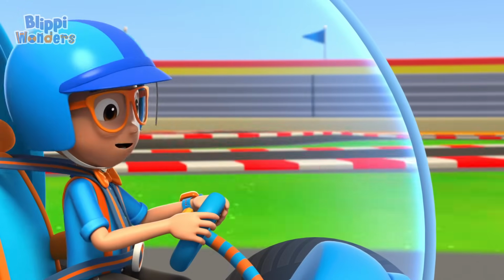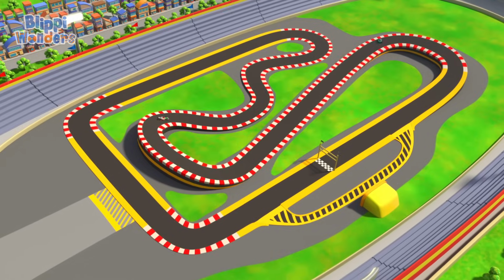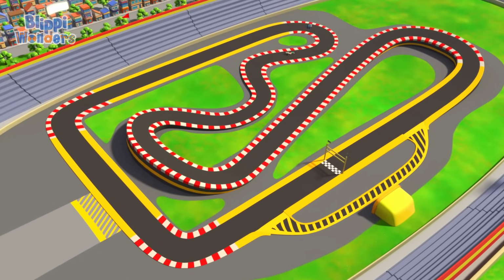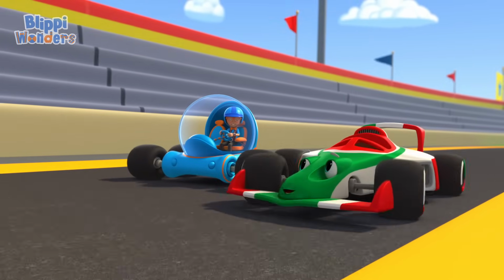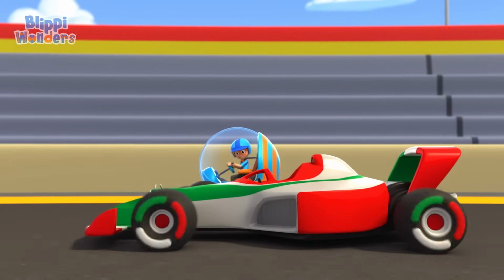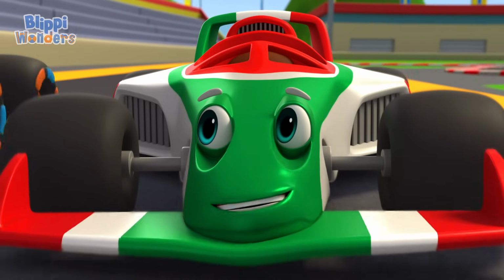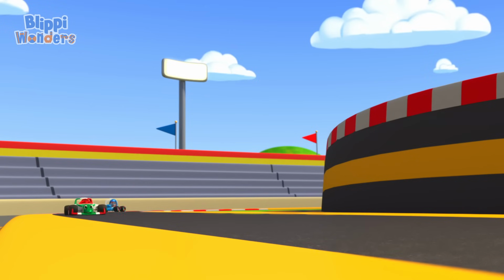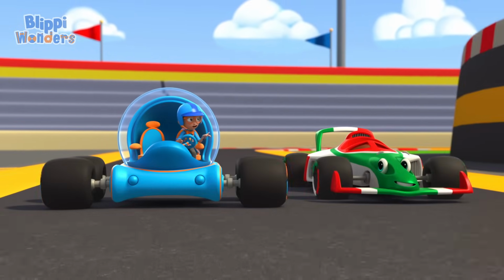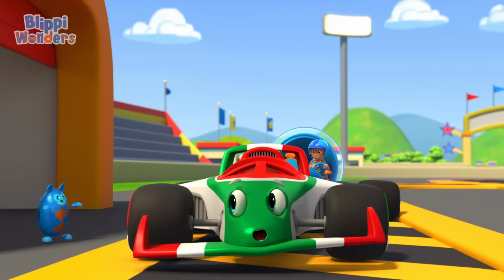Whoa! I'm going really fast! Whoa! I'm not even going as fast as I can! Only 180 miles per hour now! Race cars are made out of a lighter material than regular cars, plus my shape helps me race easier into the wind. It's called aerodynamics! You and my Blippi-mobile are definitely different shapes. Pit stop, Captain! Do your thing!